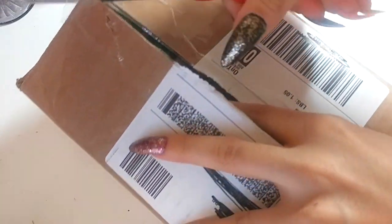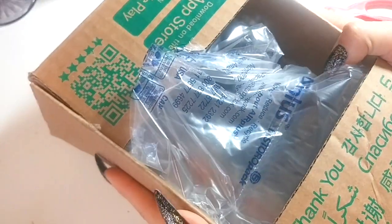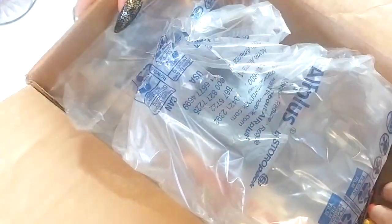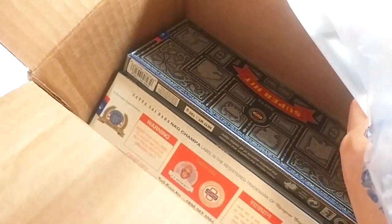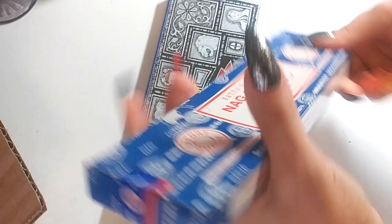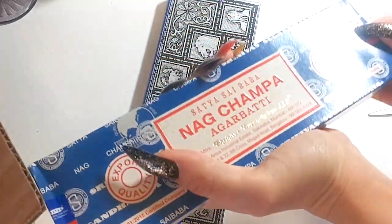On the subject of mail delivery, I received a package to my house. I can smell it from here. I have found a reliable incense supplier online. Yay! I'm a happy girl. We are going to burn the Nag Champa today.